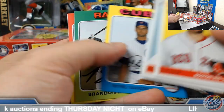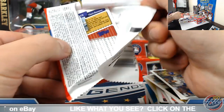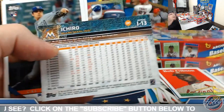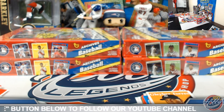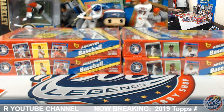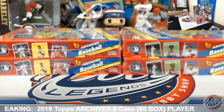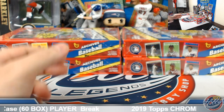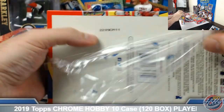Two, three, six, one. Eloy, base rookie. Ichiro reprint to number 13. Base. Well, we got some good ones on the board too, though, as well beyond that, right? The Randy Johnson, the Ken Griffey Jr., Pedro on the magazine as well. See what else we can pop out of here. Still do have our magazine auto in this case. Coming up.